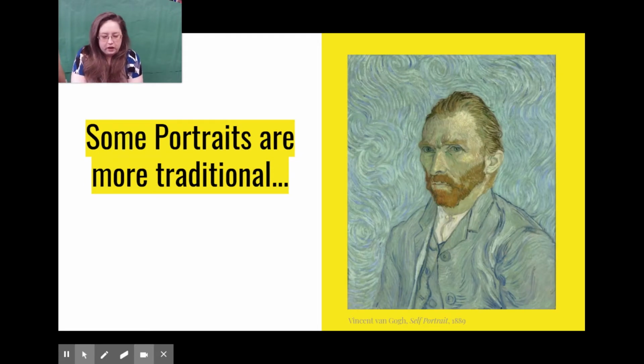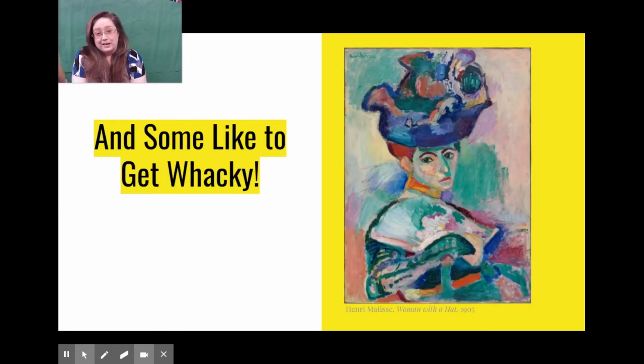Here we have Vincent van Gogh's self-portrait. Self-portraits are when the artist creates a portrait of themselves. Notice all of the layers of paint. It's interesting. There's swirls and all kinds of funky colors, but it's still fairly traditional. Other artists like to get a little wacky. This is Henri Matisse, who is known for playing with lots of color.